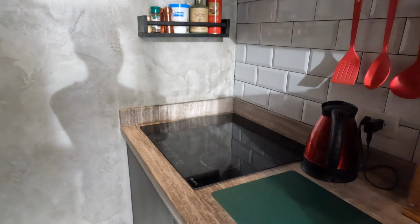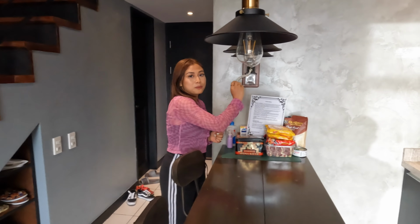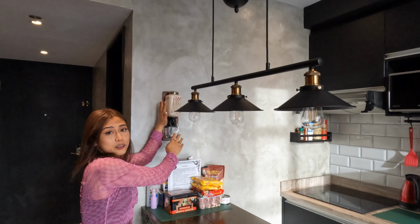Is this induction? Yes. Oh, there you go. Pero kasi usually, yeah, yung buildings like these don't allow gas anymore. No gas. Okay. Pag brown out, ito, mag ano kayo ng lampara. It's a coffee grinder.